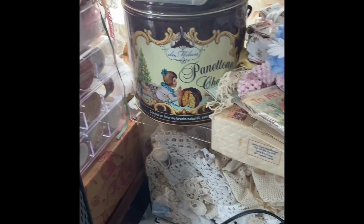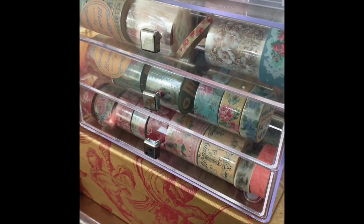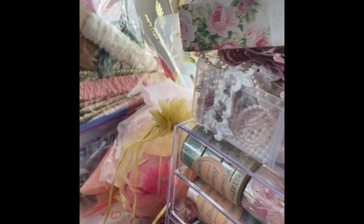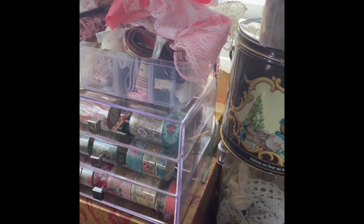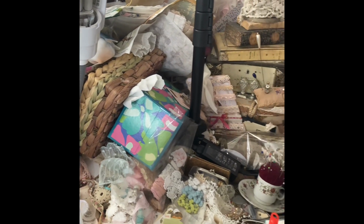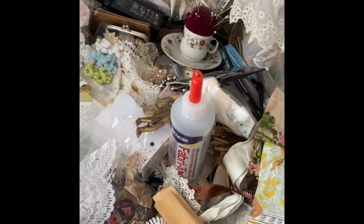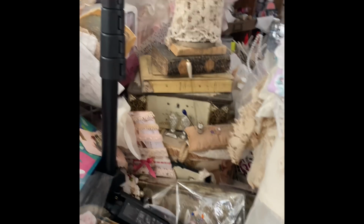This is lace. This section back here, hold on, this is some of the more washi tapes. See, I haven't even opened most of them. And then I have my pink things back here because I love pink, so I kind of keep it out a little bit more often. And I have lace all around me. This is my table. This is where I used to film. This is me organizing, so this is all the stuff that I have no idea what to do with. Then this is my vintage supplies. I keep back here.